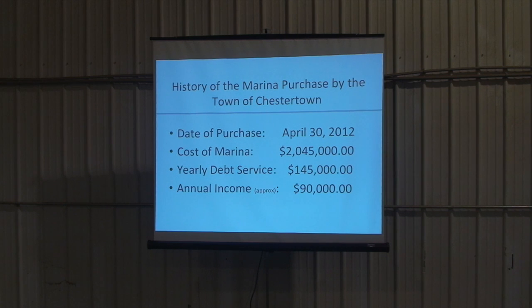$2,045,000. We got a bond to put the money down. Our yearly debt service is about $145,000. And in our first 2 years of owning this, approximate income each year is about $90,000. Now, if you do a little quick math, you'll see that this marina is not paying for itself by a margin of about $55,000.